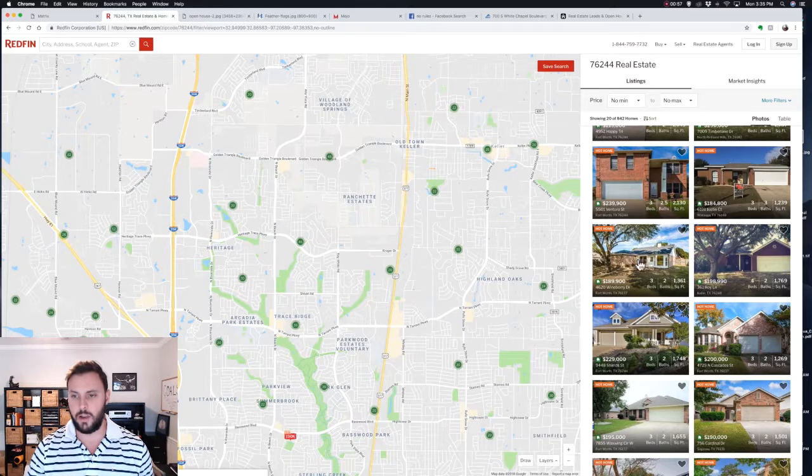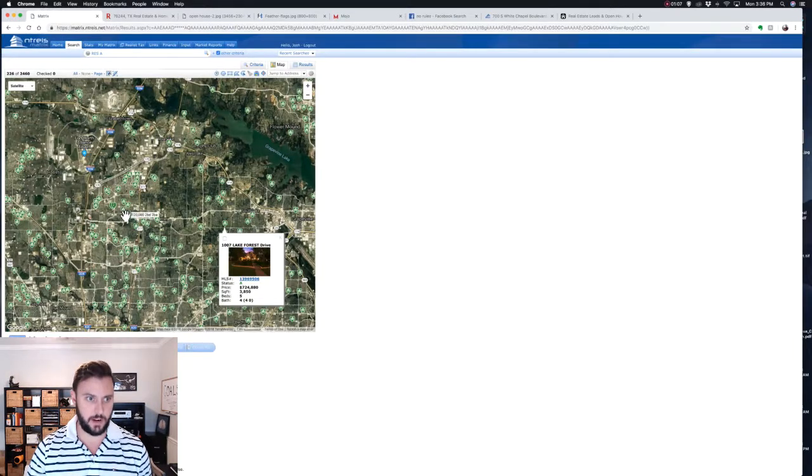The idea with an open house, you need to pick a home that's going to have a lot of people looking at it online already. So pick a hot home or a new listing that's priced right.